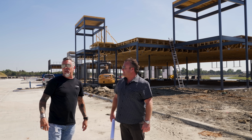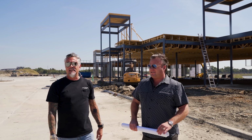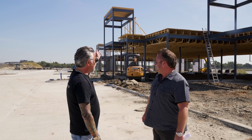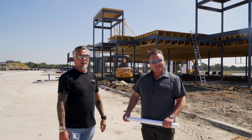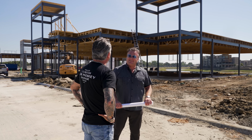I was telling the camera on the way here, this is the major east-west artery of Dallas. No doubt. 5-6 miles from DFW, 5 miles from Love Field, and 1 mile right across there to Gas Monkey Garage. Not far from home at all. Not a better place to put it, man. So we got this construction going up, right?